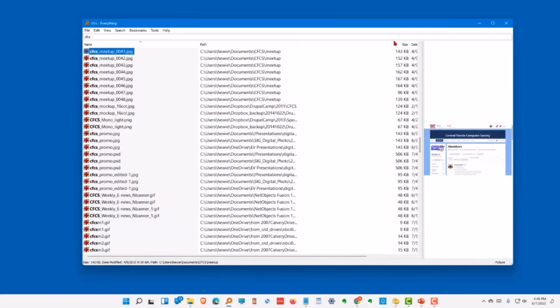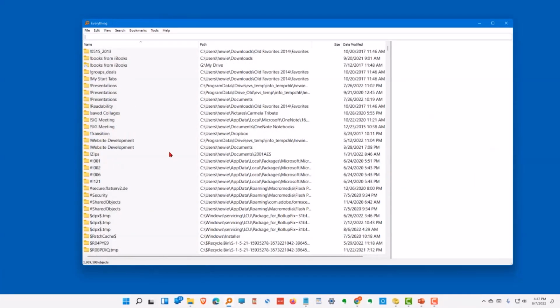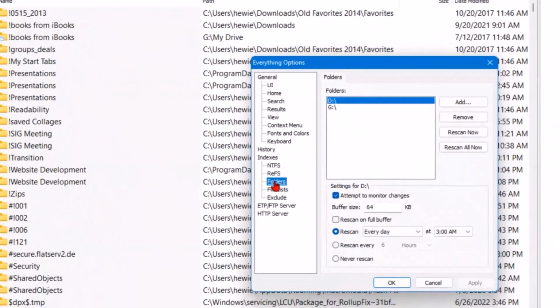So you can adjust that. But you can also adjust your column sizes so we can have all the information and see it here. You see the ability to change, and it changes very quickly. There's a couple of things I want to show you under Tools and under Options. First one is Folders. I have a D drive, which is an SD card, and G is my Google Drive. So I can search my Google Drive as well by adding it under folders.